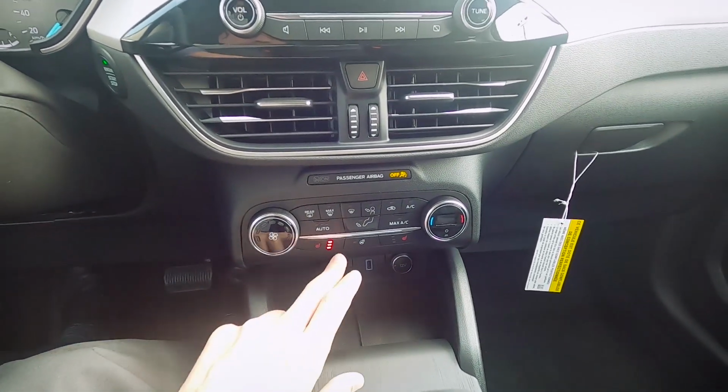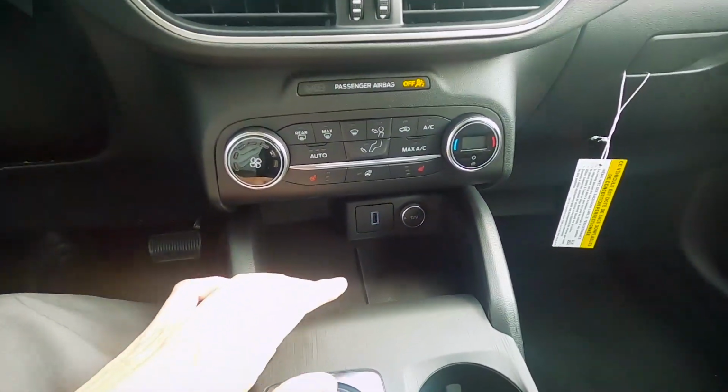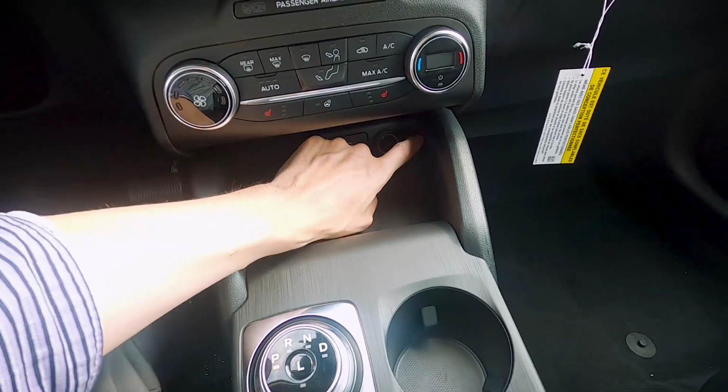One other thing to point out, this thing does have heated seats, and it's got the package for the heated steering wheel as well, which is great. Moving down a bit, we've got our USB port, as well as a traditional cigarette lighter adapter.